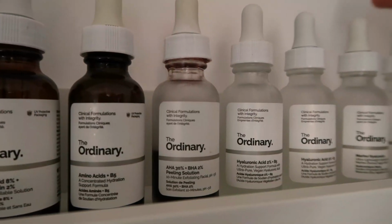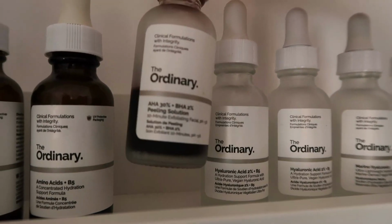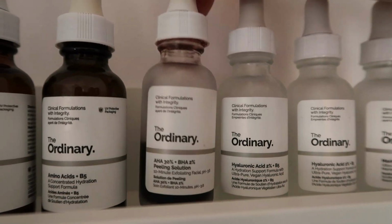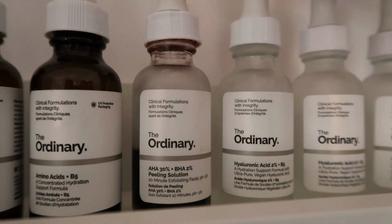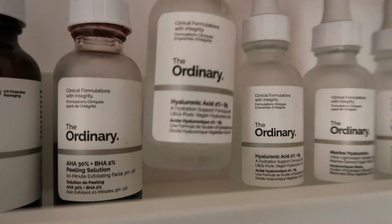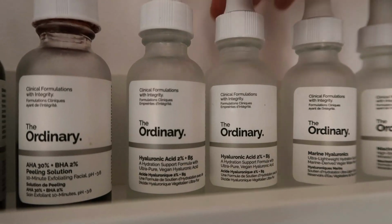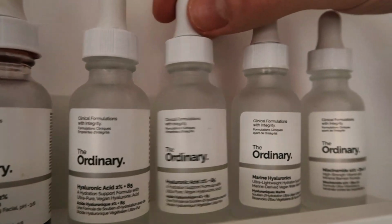Moving on to the lighter coloured bottles now. We have the very famous AHA 30% plus BHA 2% Peeling Solution, which has lasted me such a long time. Then we have an empty Hyaluronic Acid 2% plus B5. We have another empty Hyaluronic Acid 2% plus B5. I think this was Simon's.